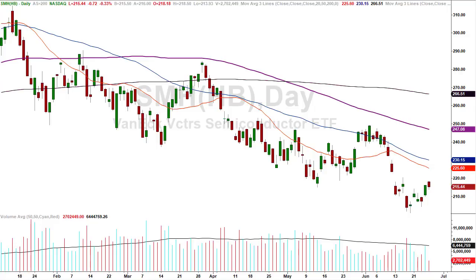Remember, the SMH is the proxy for the Philadelphia Semiconductor Index, which by itself is a pretty good proxy for the tech space as a whole. So if this is struggling and other markets are rallying, this is kind of giving you a hint, hey, the rally is just a dead cat bounce across the board. The bigger picture is there's trouble in paradise. So this goes as a puzzle piece. It's on a sticky note, all that stuff.